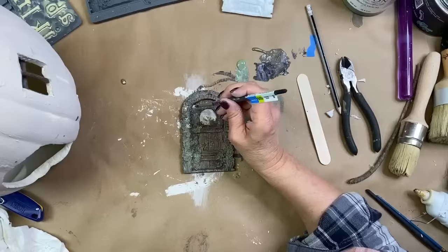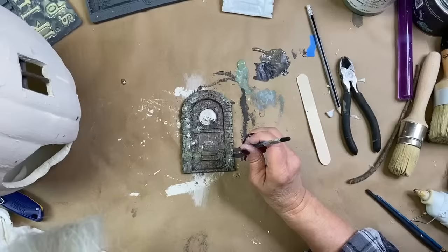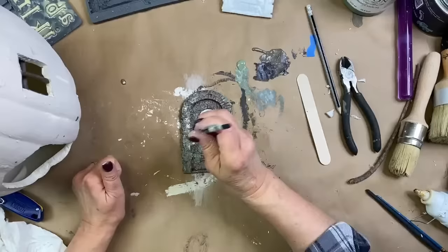But it's just the application of a few different layers of paint, just kind of scrunched on there, scumbled on there, and will give you just a little bit of more interest and texture back behind where I will be putting that moss.